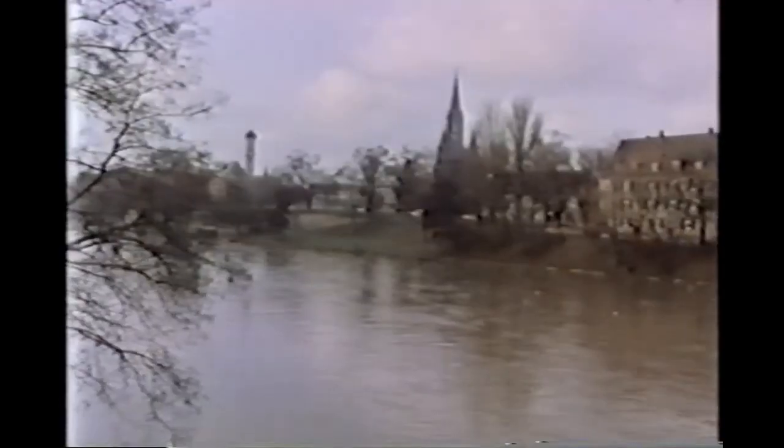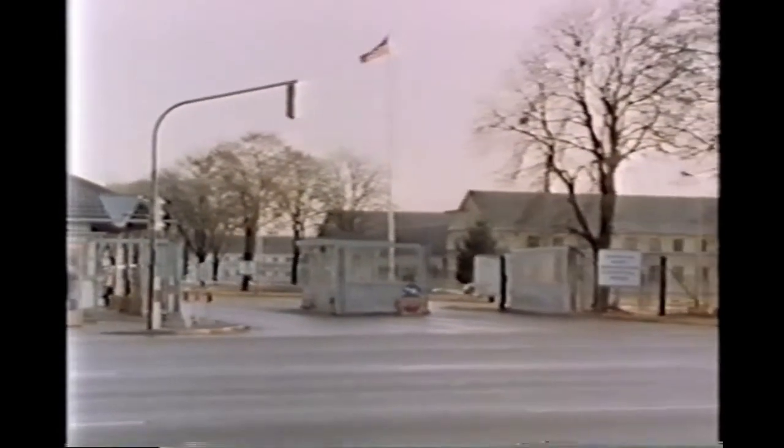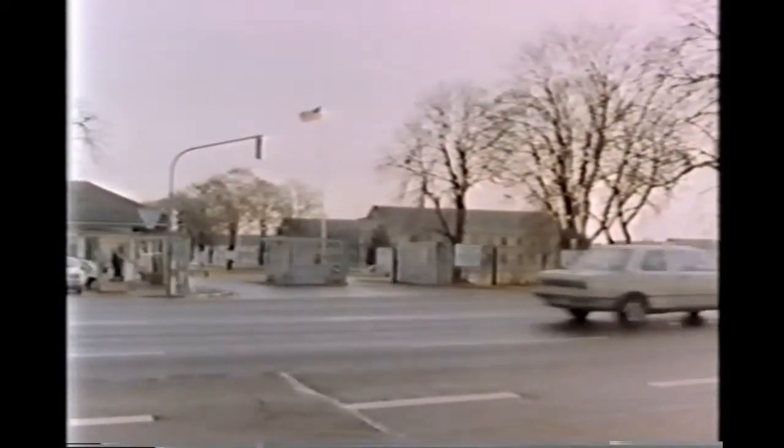The tallest cathedral spire in the world dominates the city of Ulm. Just across the Danube River is the sister city of Neu-Ulm, host to the soldiers of the 56th Field Artillery Brigade.